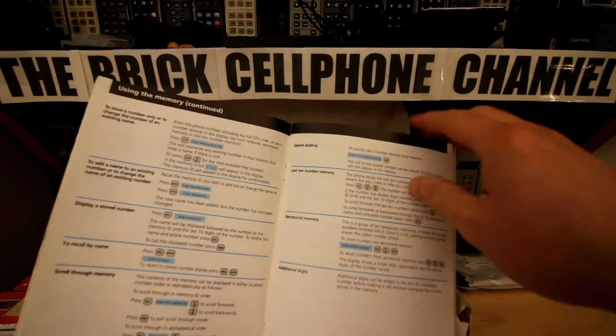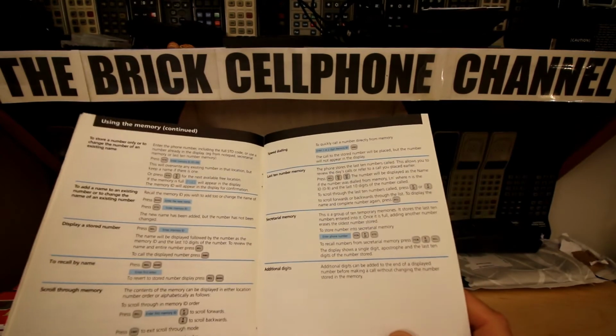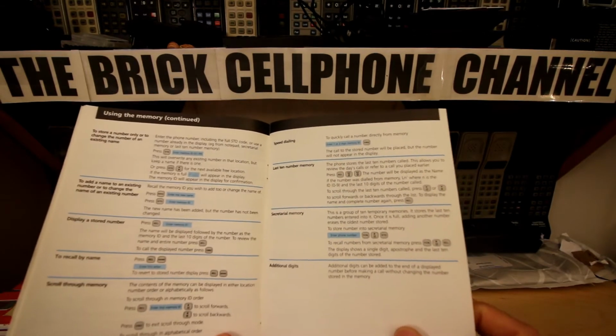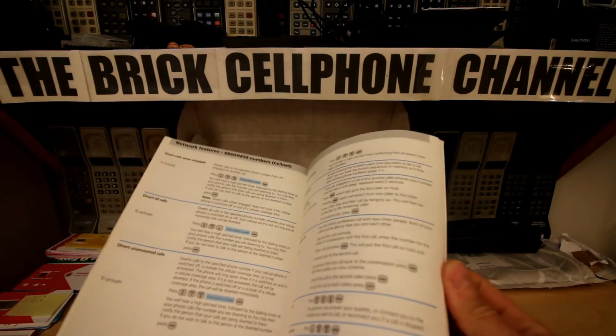Certainly, I remember having the 6000X in a friend's car, and he always said, "Nah, you got to have the engine on to make a call, dude." But anyway, lots of info there.